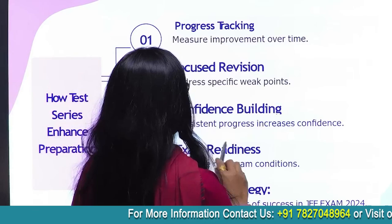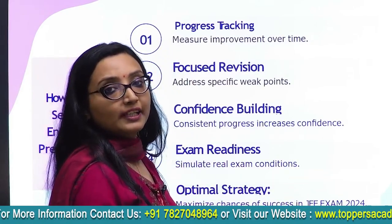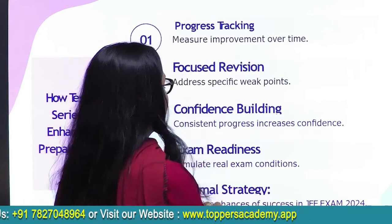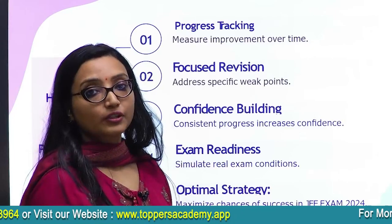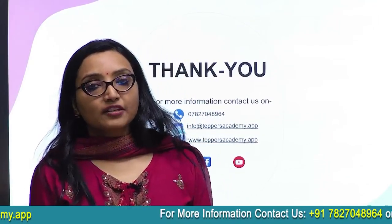Fourth one is exam readiness. Students should be regular with the flow of the sample papers, test papers. The fifth one is optimized strategy. Increase the maximum chances of JEE 2024. These are some of the key benefits of test series for JEE 2024.